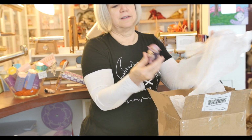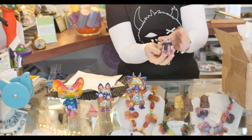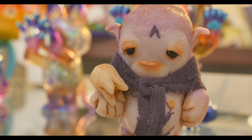This is one I liked. This is the Molar Thief. And he's got a little molar in his hand. I don't know if you can see that, but we'll zoom in on it. So that's another one. And these are all originals.